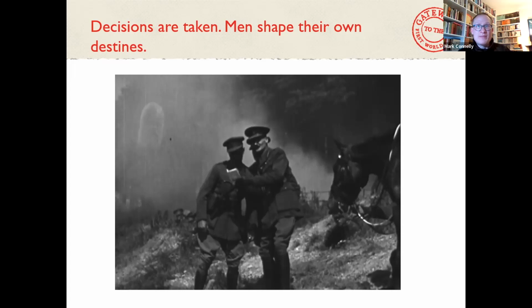Oh, and excuse my typo there. Destinies is what I meant to have written. So unlike Wilfred Owen's poetry, where there's that idea of men being the powerless playthings of the capricious gods of war that fling them around as toys, here in Ypres, men shape their own destinies. They take decisions on the battlefield that change the course of human history. So Fitzclarence is ordering his men up, pointing out to his subordinate officer, here's the situation, get your guys up there, plug the gap, stop the onslaught.